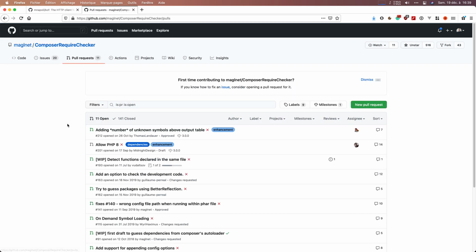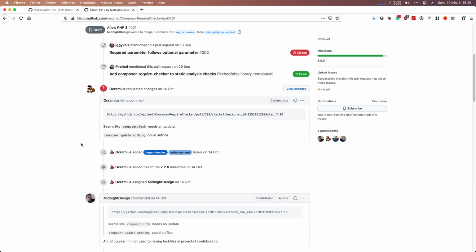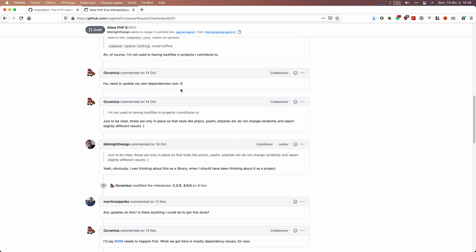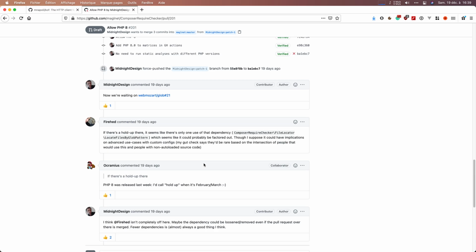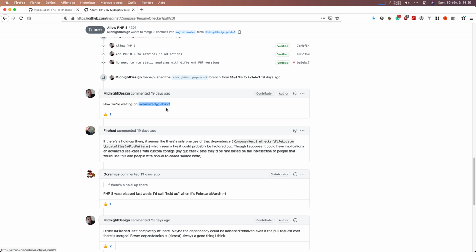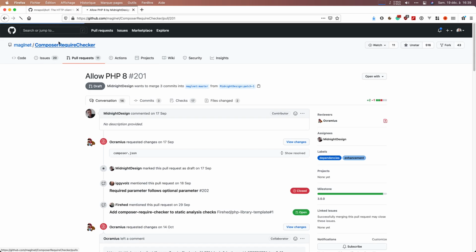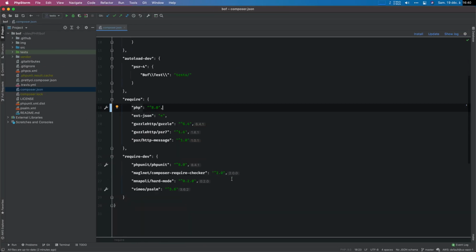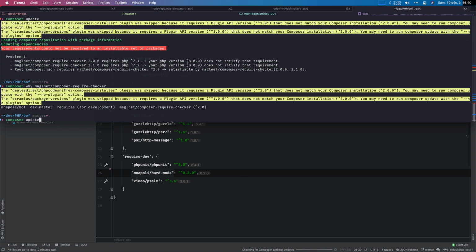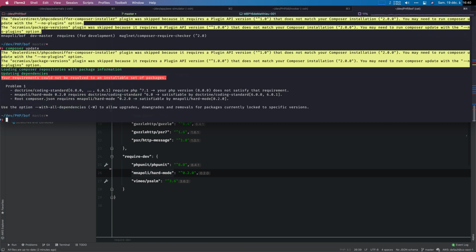Let's have a look if there's any pull request. Yes, allowing PHP 8. It seems to be still a work in progress. Oh, right. I had this problem in another project. This library is not compatible yet with PHP 8. So I would say this composer require checker package is not that essential for us to work. We can remove that for now and give it a try. Let's see if there's anything blocking us.